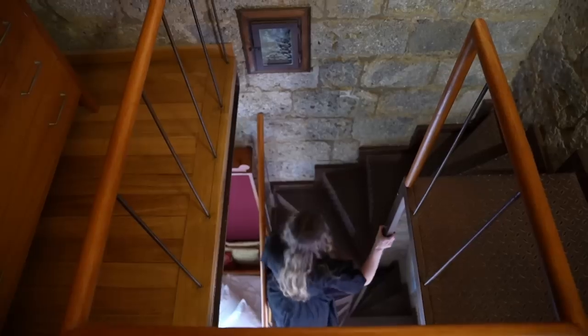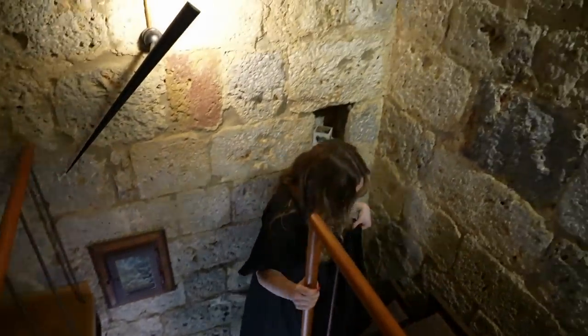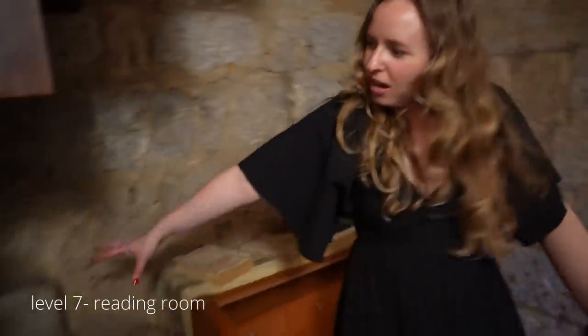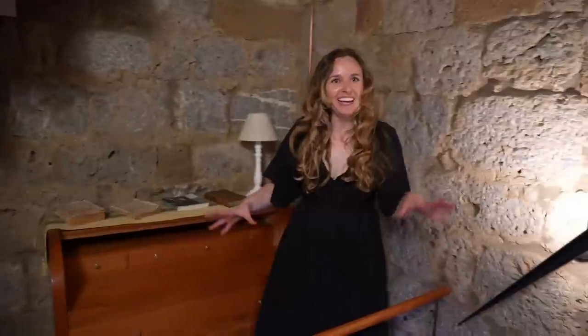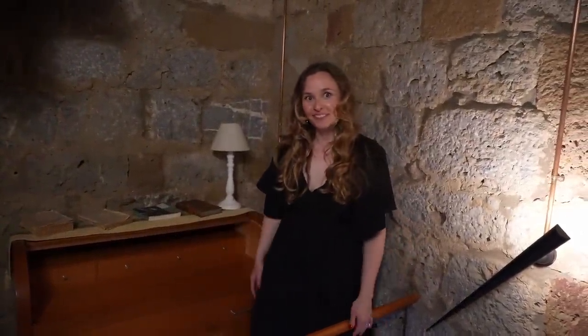French is coming! No! Oh, I'm joking. And everywhere you see little rock outcroppings and little holes and things of the tower, it's just really cool how they kept the history but still made it comfortable too, you know? Yeah.